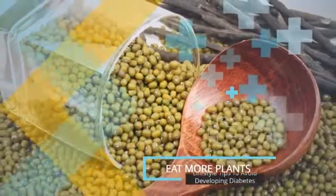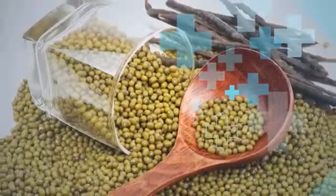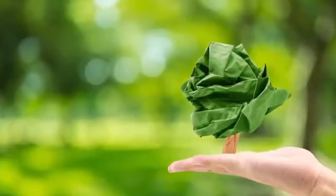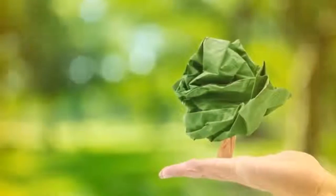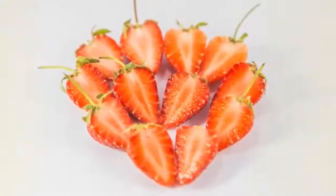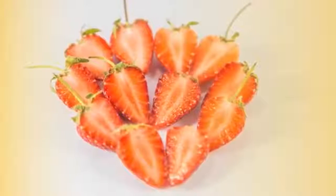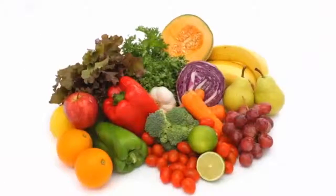3. Eat more plants. While we've already mentioned you should limit your meat intake, Everyday Health says following a plant-based, low-calorie diet can be key in managing your diabetes risk. That diet includes a variety of fruits and vegetables, while avoiding foods that are heavy in saturated fats and added sugars like fructose-enriched corn syrup.